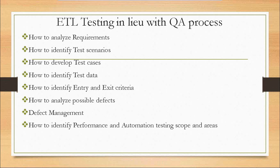But it's just that how we see the system, and how we do it, is a little bit different from the normal QA process. So at the end of this training session, you will have a complete picture of how and what we will do in ETL testing, and how it is different from the normal QA process.